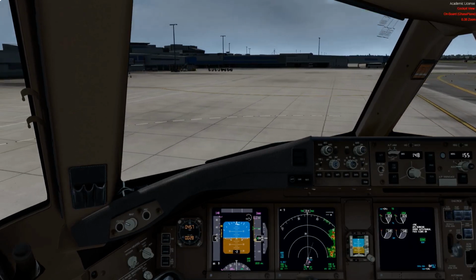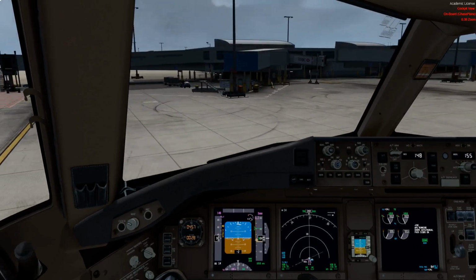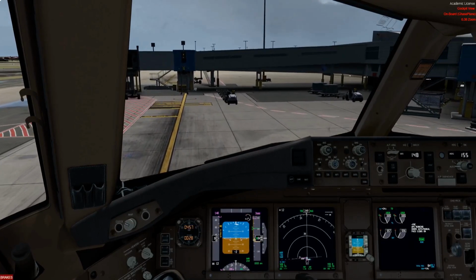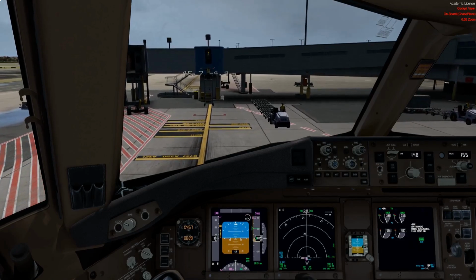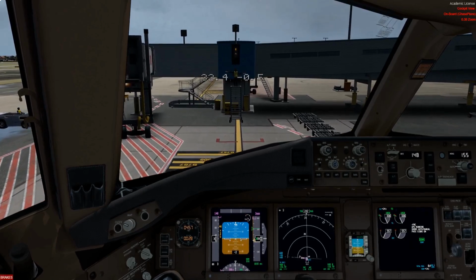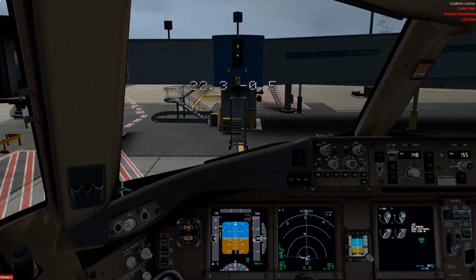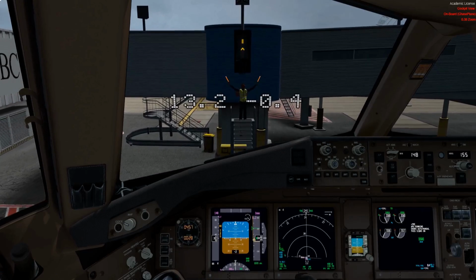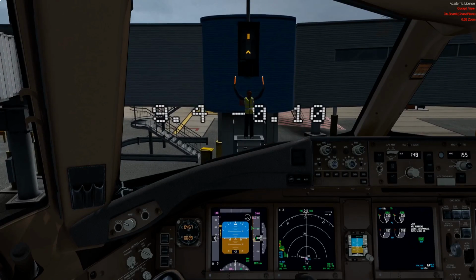So if you're wondering why I was disconnecting something from my computer, it's because I'm using the Xbox controller for taxiing and to control the throttles while taxiing. So it's much easier this way. So that's why I had to disconnect my other joystick. If not, it's probably not gonna recognize my movement.